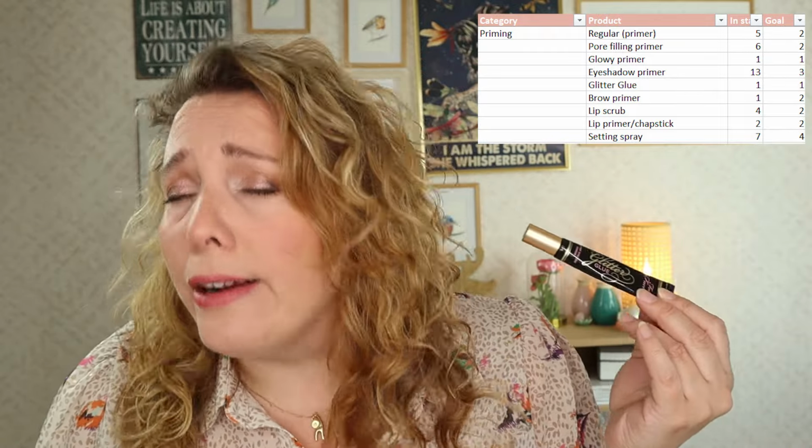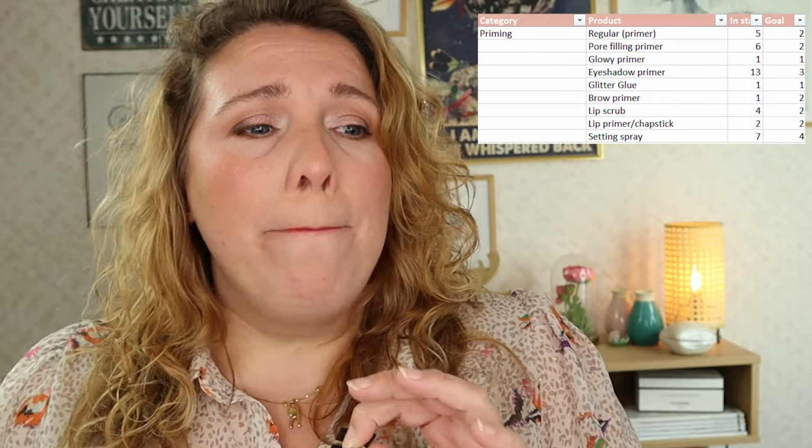As I said, a glitter glue. I have one right now, and I think that is enough. I think one is enough. I have had this for years. It might be smart to replace this, but it's not hurting my eyes or anything like that, so I think I'm fine. But I think one is more than enough.